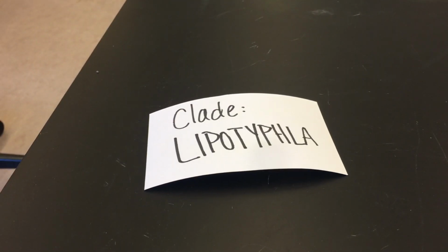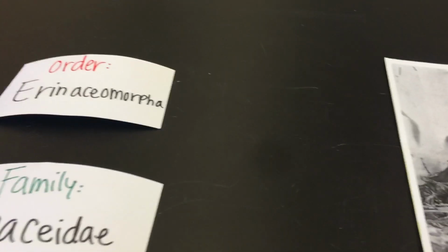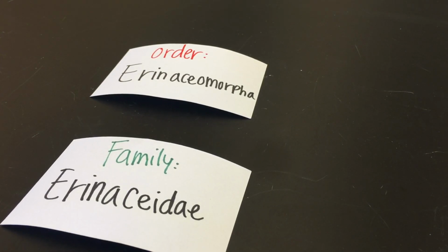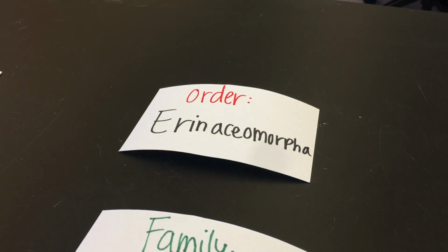Now we'll deal with the clade Lipotyphla, also called the Eulipotyphla in your textbook, but it's also referenced in your lab manual as such. Amongst the Lipotyphla, there are two orders that we're going to deal with, and three families. There are four altogether, but there are three that we're going to deal with. We're only really going to deal with two in any detail.